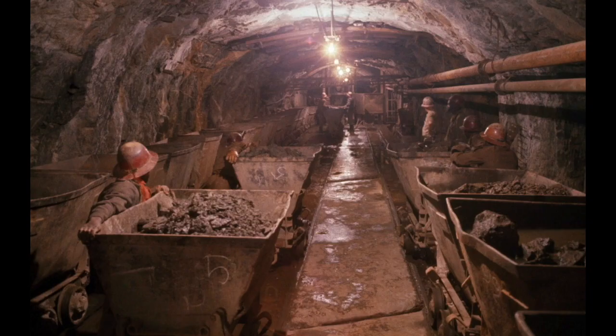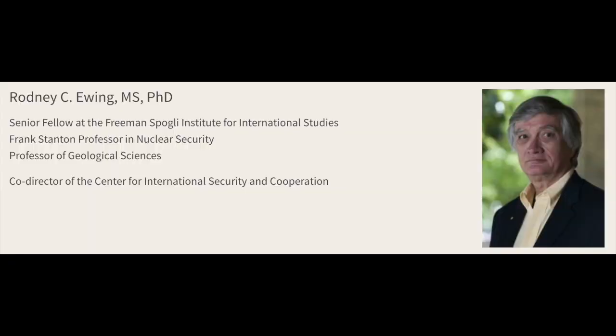The Shinkolobwe mine was unique in its role in fueling the American nuclear program. Noted in a 1951 edition of Scientific American, there existed so rich a concentration of uranium at Shinkolobwe, unmatched, as far as we know, anywhere else on the surface of the Earth. But it wasn't all positive. In an interview with us, Professor Rodney Ewing, Senior Fellow at the Freeman Spogli Institute and Co-Director of the Center for International Security and Cooperation, discussed how the tailings left behind at Shinkolobwe and other mines in the Congo continue to have detrimental health impacts on the locals, long after the U.S. had already gotten the material it needed for the nuclear project.